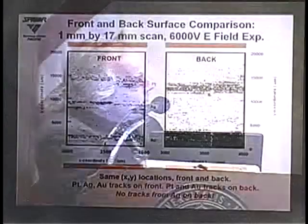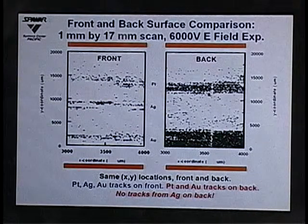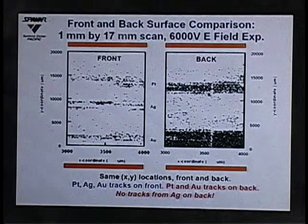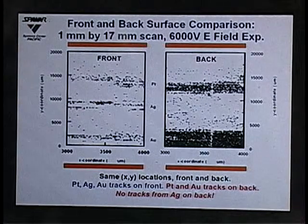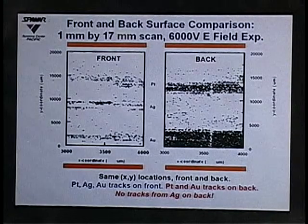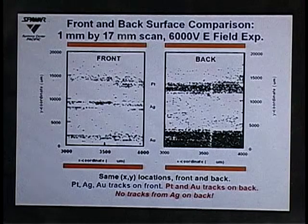This particular slide shows a scan using a Tastrak scanner for CR39. And what you see here is a 1 millimeter swath of a piece of CR39 that is 1 centimeter wide and almost 2 centimeters long. So it's compressed in the Y direction. On the front side, you see a series of tracks that are in fact coincident with 3 separate cathodes we had on there. We had a gold, a silver, and a platinum wire.